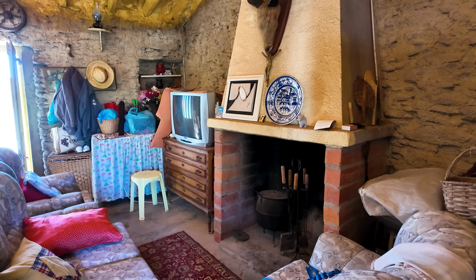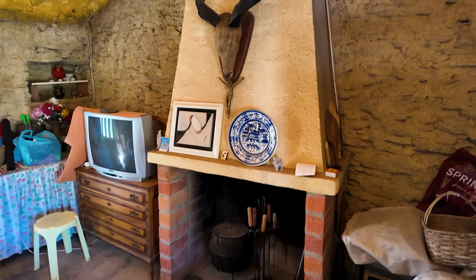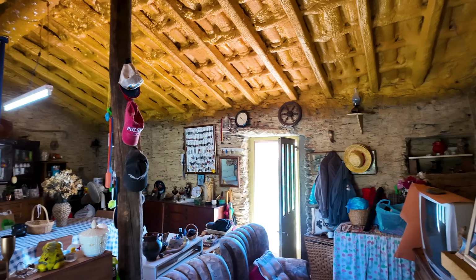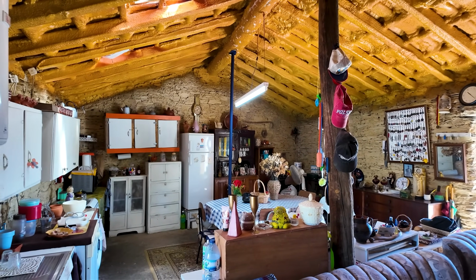And here we have an amazing open fireplace. You can even cook in there if you want to, why not? And it has a very rustic look to it. As you can see, exposed stone walls all around us, so quite nice.